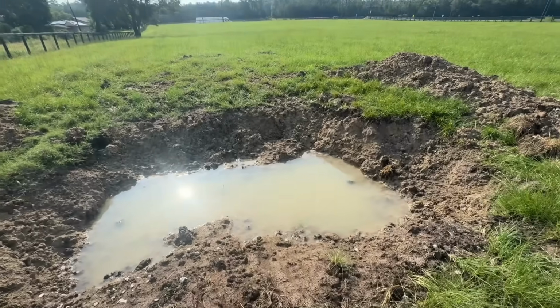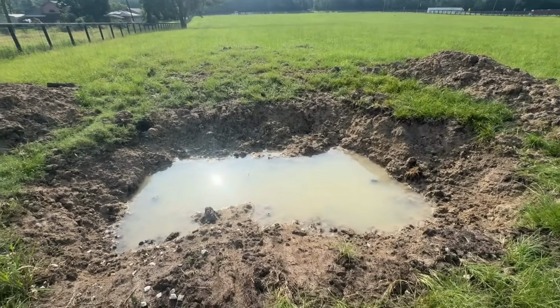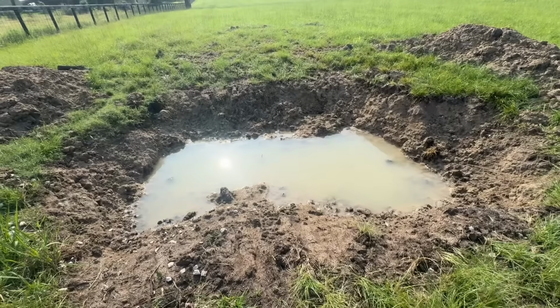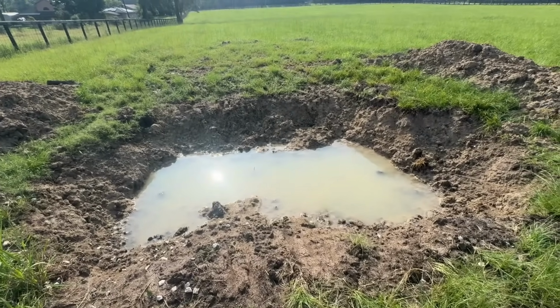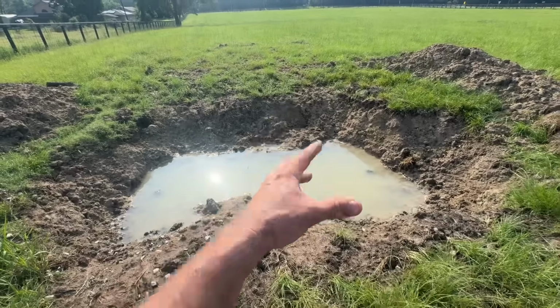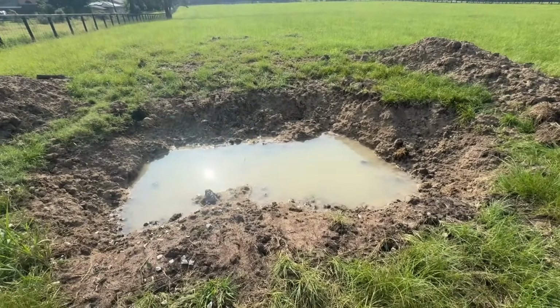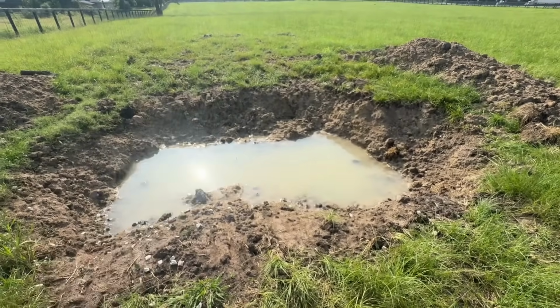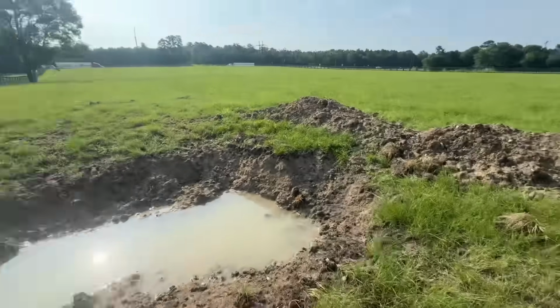If it ends up working and it ends up holding water, then you know what I may do? I may just go right back over to the rental place and say, hey, Hendrix, send me your big boy out here. Let me go ahead and make this thing double, quadruple the size. But for now, I built the pond. I believe I deserve a pat on the back, guys.